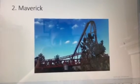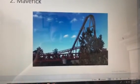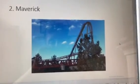Really whippy, the pacing is really good. I also like that tunnel where you slow down and then you just launch 70 miles per hour out of it. Go over to the lagoon where they have those geysers that shoot out.